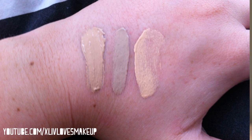So here's a quick comparison of the three BB creams. You can see going from left to right we've got the Leo Willy, then the Skin 79, and then the Face It one. I would definitely say, looking at it, the Face It one is the most yellow and the Skin 79 is the most grey, but however, as you can see, they're all relatively similar in shade, so you may need to be careful if you have more of a medium skin tone when you're picking a BB cream.